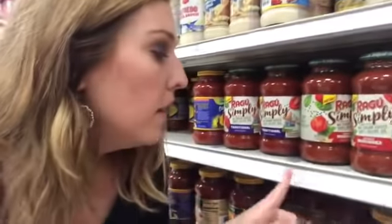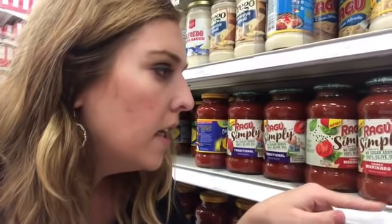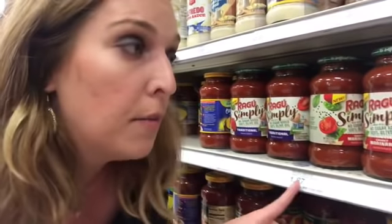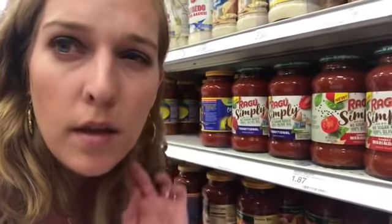Okay, so we have a deal on the Ragu Simply sauce. This has no sugar added, and that's great. So if you're feeling keto, sugar-free in your pasta sauce is good. It's priced at $1.87. We have a 25% off Target Cartwheel and a 75% off coupon from the 8/23 Smart Source. So that makes this guy 63 cents.